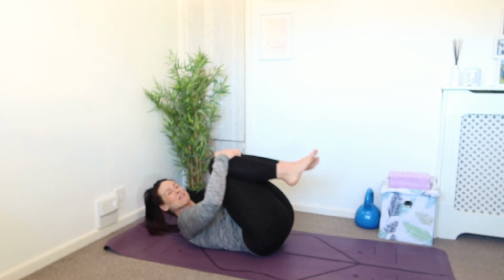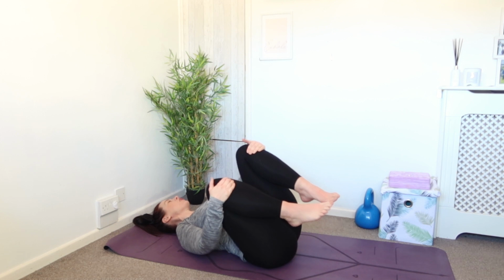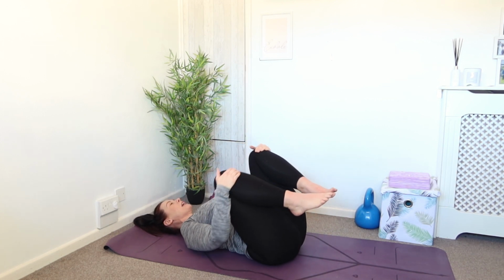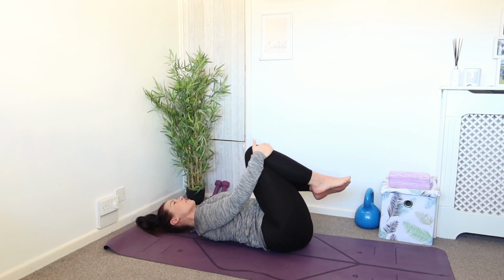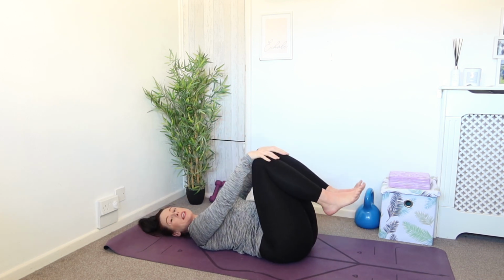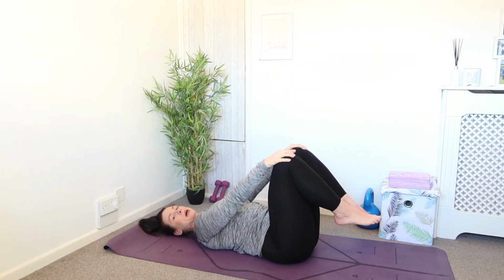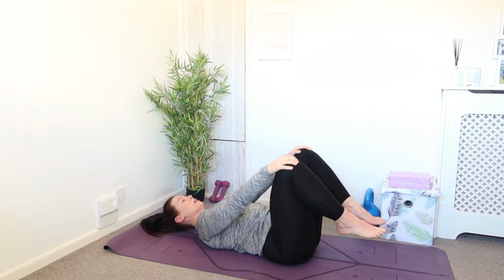Okay, lay yourself onto your back and just hug those knees in. Have a gentle rock side to side, and then think about your lower back lengthening through the upper back, taking the chin away from the chest slightly, and just find stillness. Bringing the hands onto the knees, draw the knees in, open up the legs, push the knees away, and then come back in. So big circles through the hips.